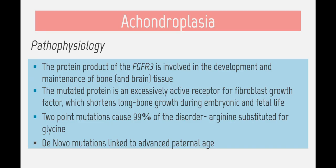But there are 2 point mutations. There's 2 weak points in that large gene where it's more likely to get altered. And that causes 99% of achondroplasia. And what happens in those point mutations is that the amino acid arginine gets manufactured instead of glycine. And so that protein just doesn't do its job. It ends up eating up all the fibroblast growth factors. Most of the cases are de novo mutations, and they are linked to advanced paternal age.